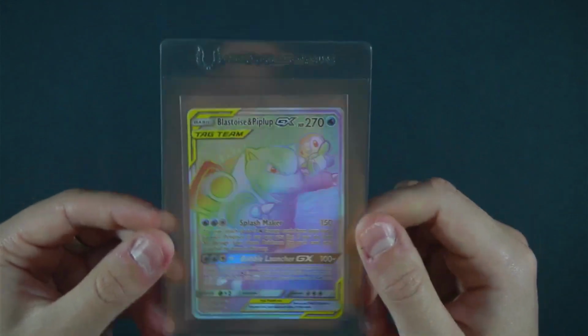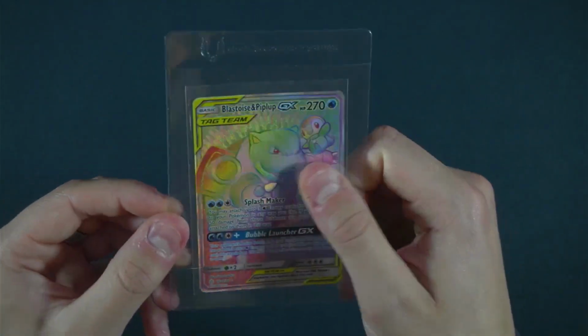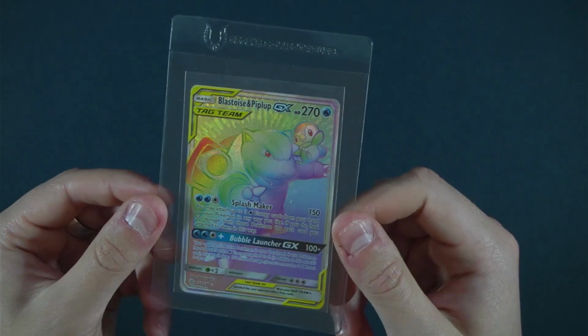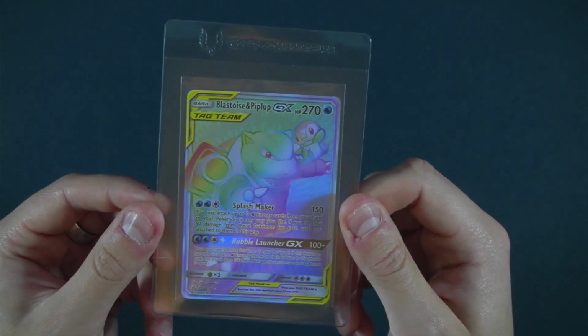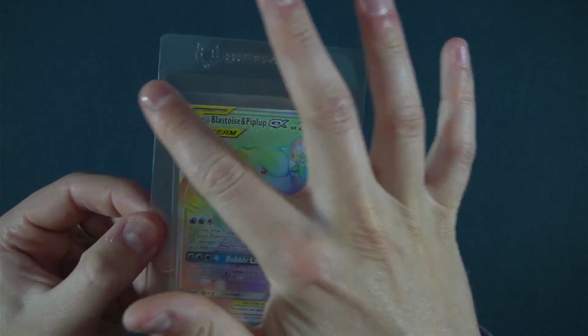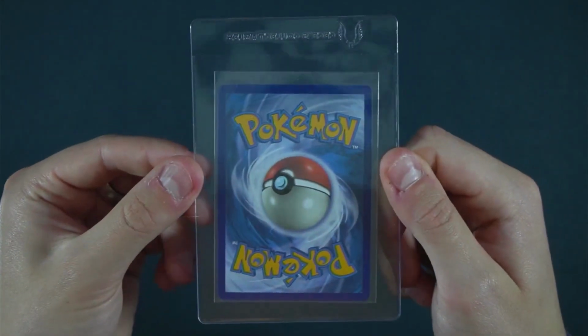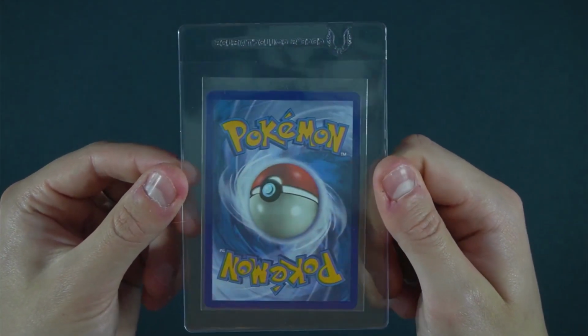Next up, we return back to Blastoise and Piplup, but in this case it's a rainbow rare, so not the alternate art. It is the rainbow rare. Centering looks perfect on the front. Again, returning back to the piping and those colours that we looked at in the top left and bottom right, looks great to me. And back centering looks great. There's no whitening, nothing. Surface looks great on this.